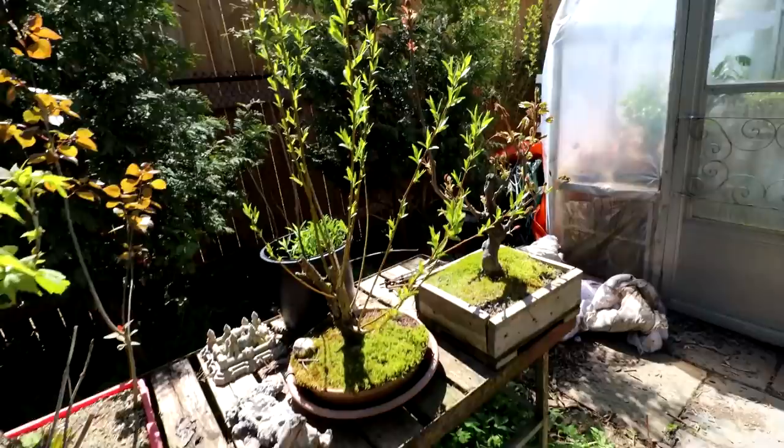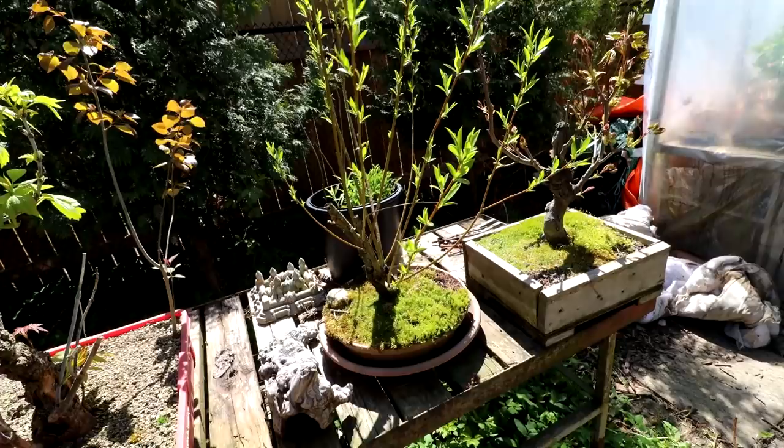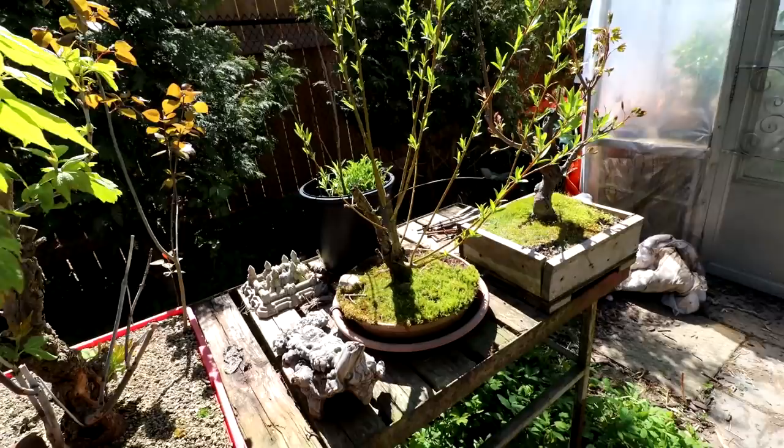My black willow coming out into leaf. I didn't prune it this year. I'm going to let it grow, get strength, and then prune it back hard early summer, and then let it recover for the rest of the year.